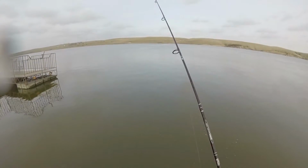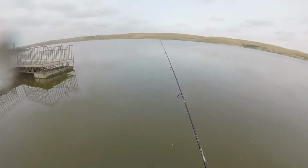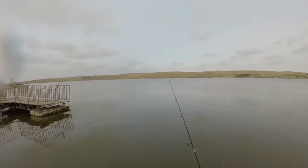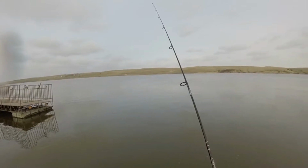A couple days I've done really well on green. But it's all trial and error anyway. That's why they call it fishing and not catching. If you could come out and catch a bunch of fish, everybody would do it.